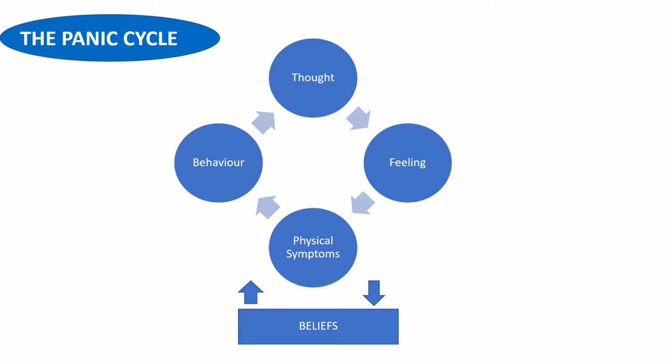In the previous video, we saw how negative thoughts led to avoidance behaviours. Now we will see how it also works the other way around. In fact, these are all parts of the panic cycle. So let's have a look at the panic cycle in action.